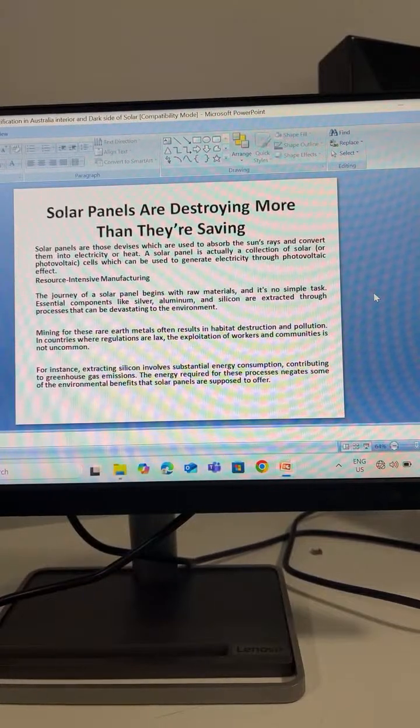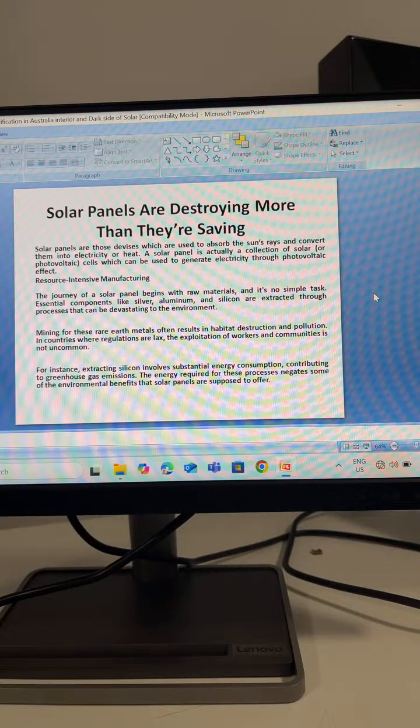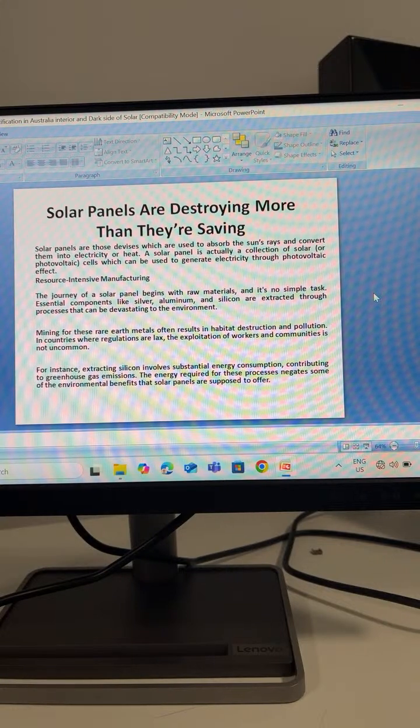are destroying more than they are saving. Solar panels are those devices which are used to absorb the sun's rays and convert them into electricity or heat. A solar panel is actually a collection of solar cells which can be used to generate electricity through the photovoltaic effect. Resource-intensive manufacturing. The journey of a solar panel begins with raw materials, and it's no simple task.